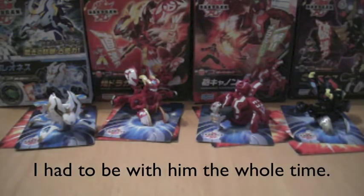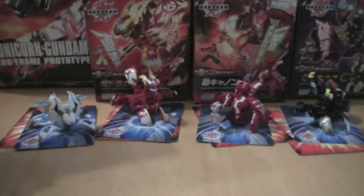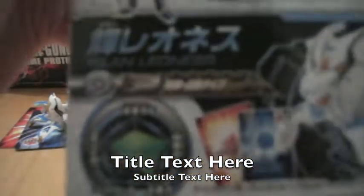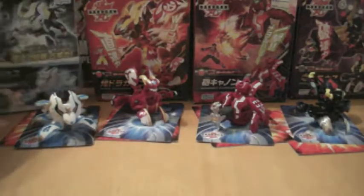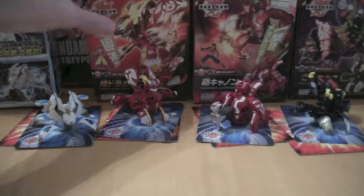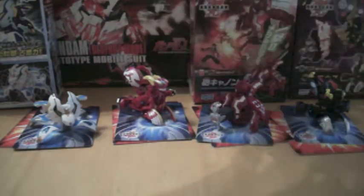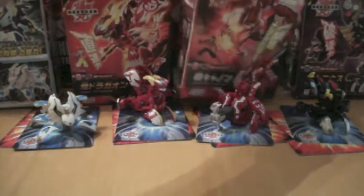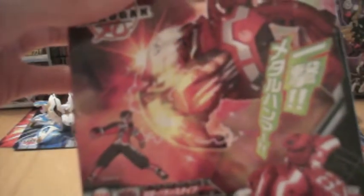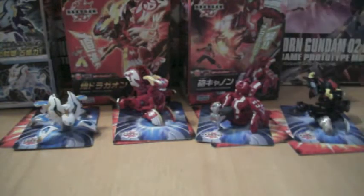So on the Baku-tech series, I got Keylon Lioness, and I know it's not Keyron Lioness because on the box it says Keylon, which is number 17 on the Baku-tech series. I also got Grand Dragonoid, which is number 24, and Hammer Cannon, which is number 31. And I got Zero Moonicus, which is number 25.